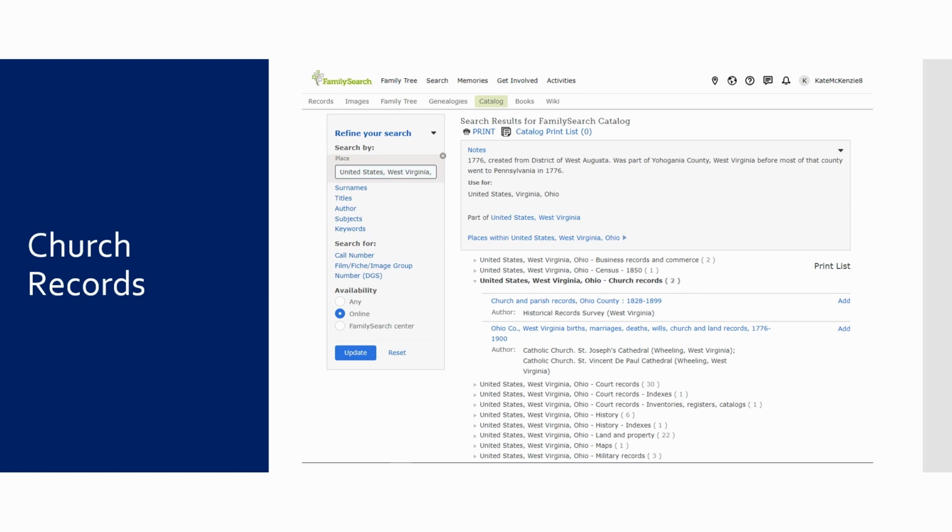So to do this, instead of clicking the search button to search all categories, I clicked to search the catalog there at the top. And I searched under West Virginia, Ohio County, and received a couple of results. So included are records there for St. Joseph's Cathedral and St. Vincent de Paul Catholic Church. So if I knew my ancestor was a member of one of those parishes, that would be a great record set to explore further.